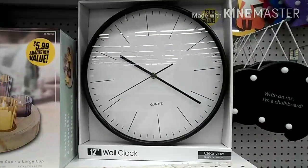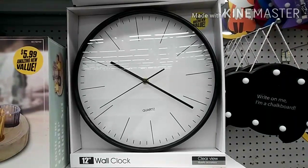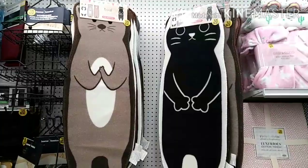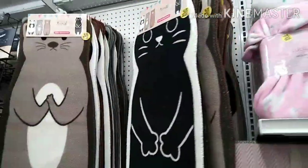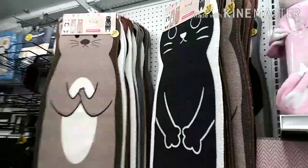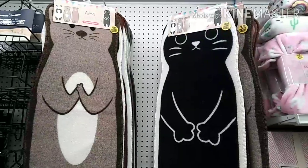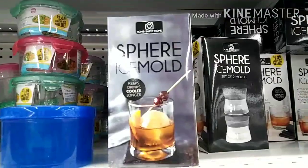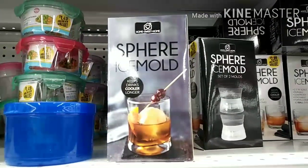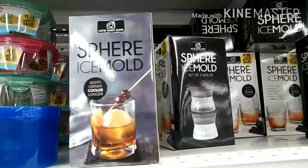I like the look of this clock. It's so 1970s office. These are so cute. I thought of buying one in the little black cat, and there was a little orangey one for under the kitty's food bowls, but it's just one more thing to vacuum. Nah. I keep seeing other people haul these, and I think they're really cool. But what the heck am I going to use them for? Kool-Aid?